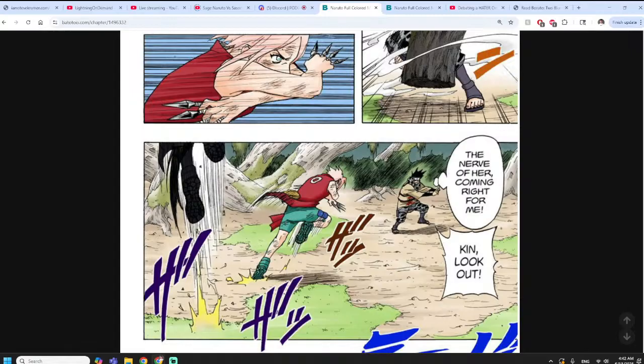So she's like 10 feet away from him in the panel before. If she's able to body flicker to the left of Kin, the girl that just shoulder checked her, the guy who shoots the air blast, I mean. Well, no, she body flickers to the right. Under your interpretation, she's body flickering to the right of him because he's looking at her over his right shoulder, in the page where he says, "The nerve of her coming right for me." Kin, look out. You see what I'm saying?